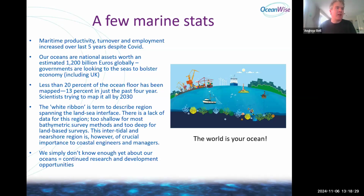So we simply don't know enough yet about our oceans, particularly the deep areas, but also the coastal areas, as I've mentioned. So it's certainly an area for continued research and development opportunities.